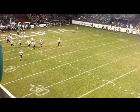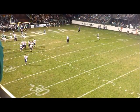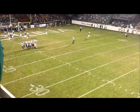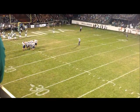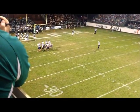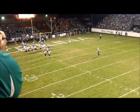Dylan Hoyne making the tackle. Dylan Hoyne with the tackle for Celina. Saved a touchdown there. Yes, he did. Touchdown-saving tackle, so you get to the 1-yard line. Dylan Hoyne making a lot of noise to be the defensive player of the game so far. First down and goal from the 1. That's what they call it.